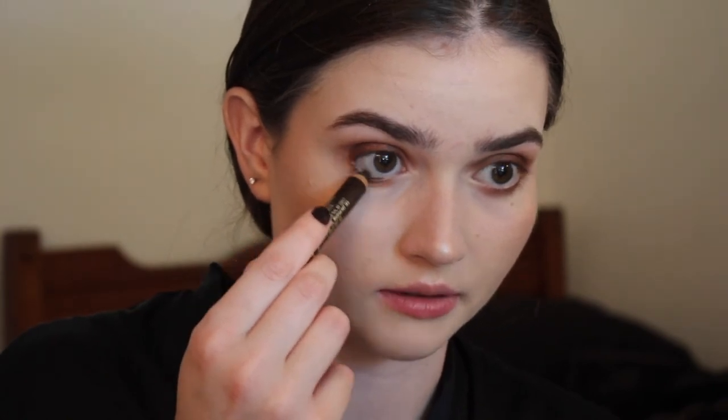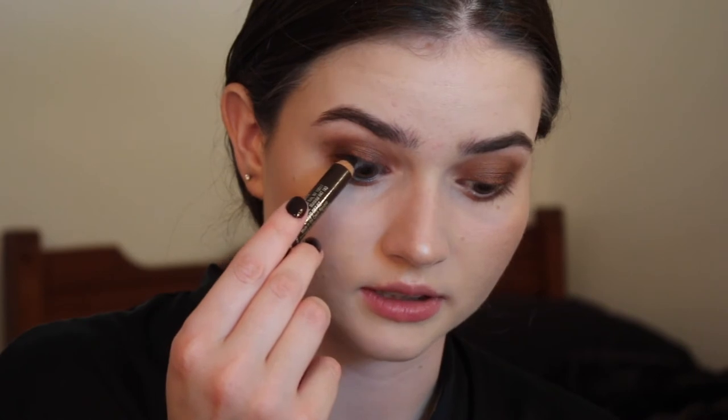I'm gonna take a little bit of brown liner. This is my L'Oreal Voluminous Smoldering Eyeliner that I use in my waterline in every video. Let me tell you guys, because this liner is so big, it's so easy to line your waterline. I hate having to pull on my eye, but this is just easy.